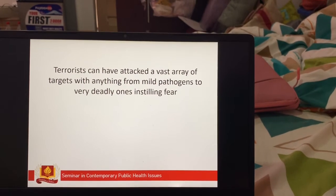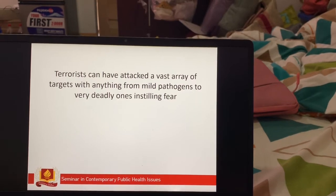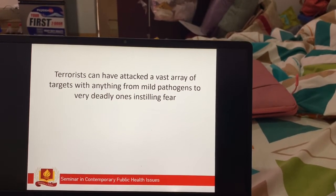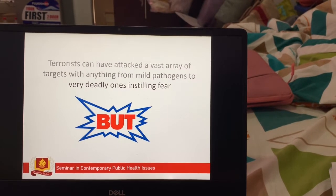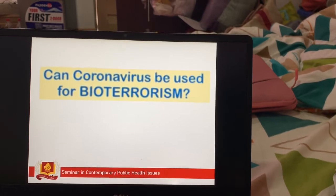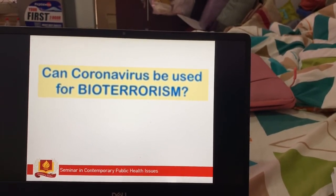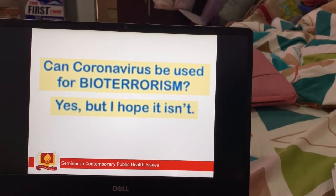Terrorists can attack a vast array of targets with anything from mild pathogens to very deadly ones, instilling fear. But there is no need to panic. Can coronavirus be used for bioterrorism? Yes, but I hope it isn't.